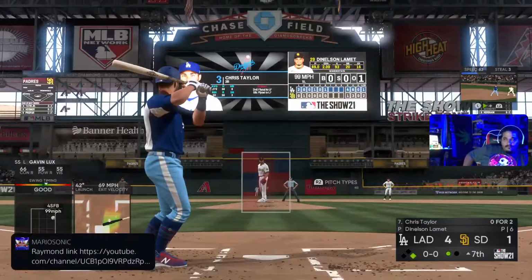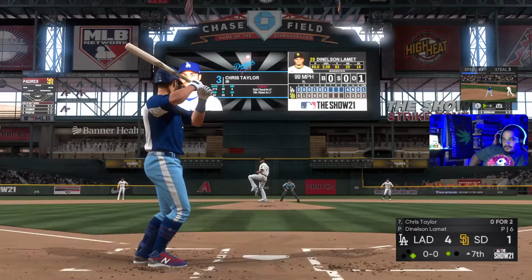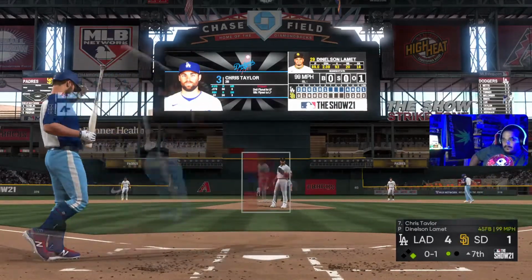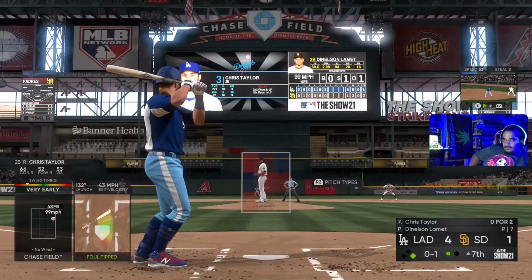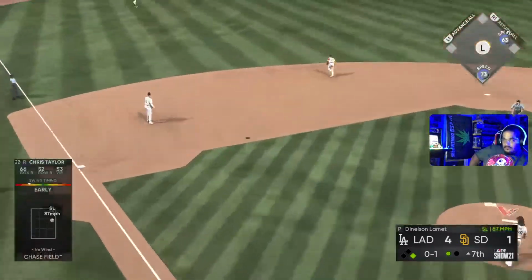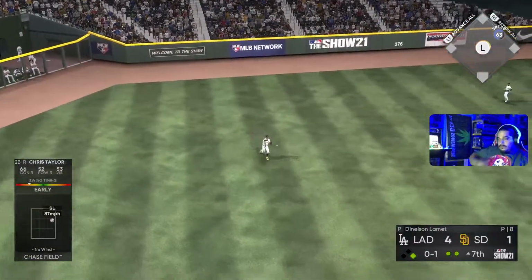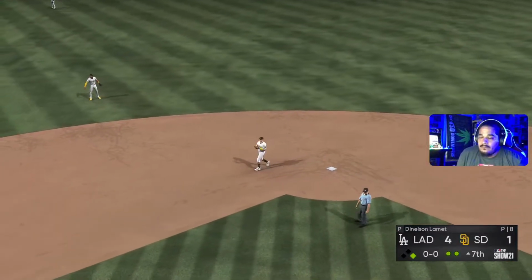So a runner at first now with 1 away, and in to hit next it'll be the ever versatile Chris Taylor. Fouled off. Pulls this one in the air out to left. Pham is in his tracks now as he makes the catch for out number 2.